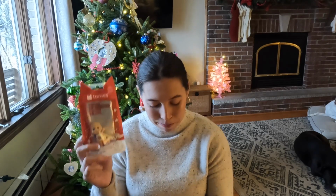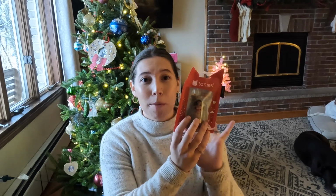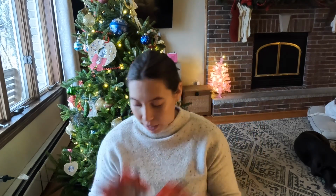My 2-year-old, she got the JJ from CoComelon, that Tonie. And then my 4-year-old got Moana. She actually just went to see Moana 2 in theaters, her first movie ever, and she did wonderful. So perfect, new additions. Now these next 2, 3 things, they each get their own, but in reality, it's going to be shared.